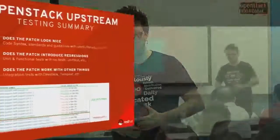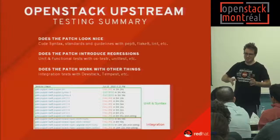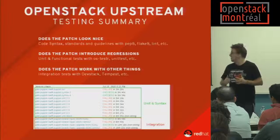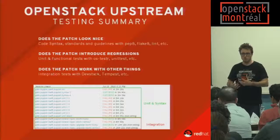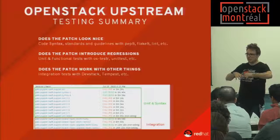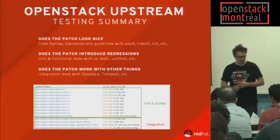So you don't want it to be messy. So the OpenStack projects enforce guidelines. So your code has to fit within 80 columns, and I'm not going to swear, but those 80 columns, sometimes they're painful. And so we also want to know, does the patch introduce regressions? So each project has unit and functional tests that are part of their project. So they're isolated tests within the project with things like OS tester and unit test.